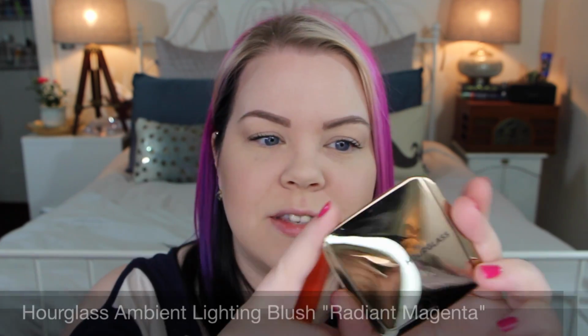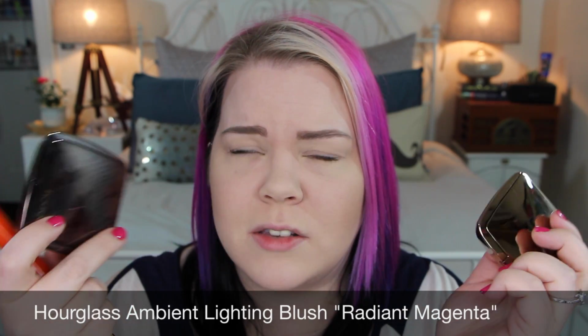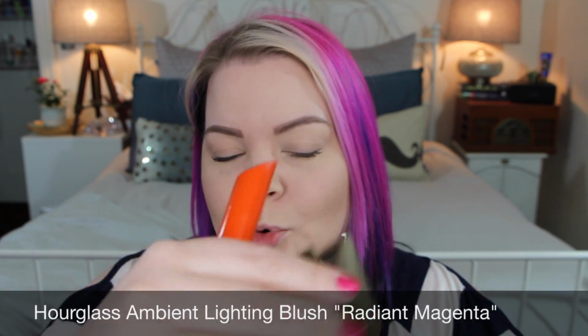You know, NARS Orgasm is always a favorite. Another favorite of mine is the Cargo Blu-ray blush. But for this kind of subtle look that I'm going for today, I'm going to use an Hourglass blush. This is the Radiant Magenta blush. First of all, can we talk about how pretty the packaging is on these products? Oh, I love it. So I am going to use this.